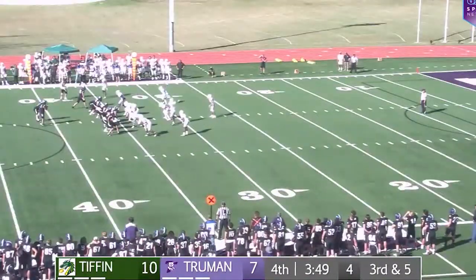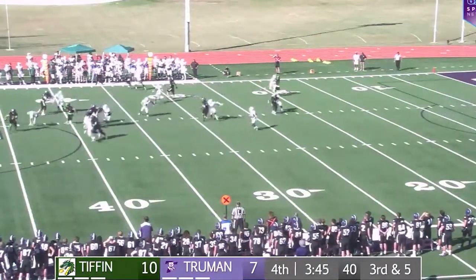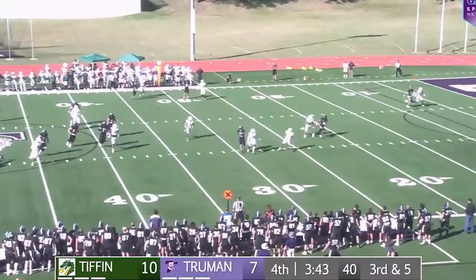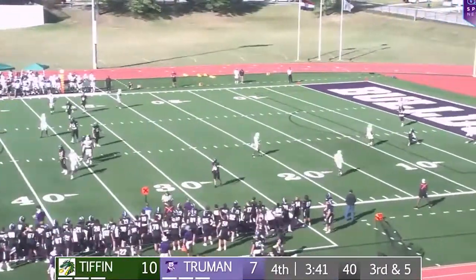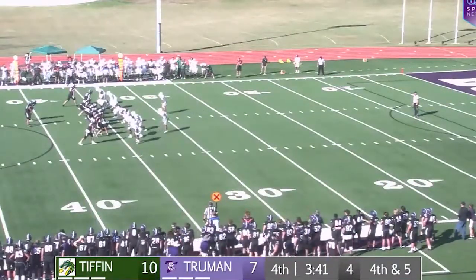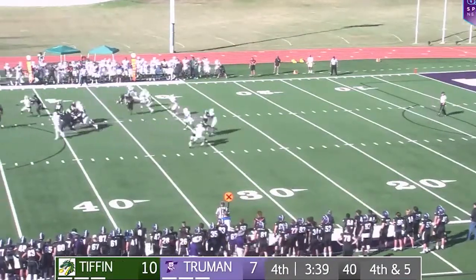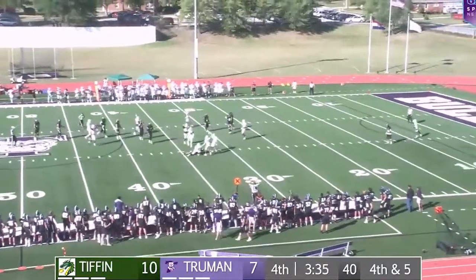Third down and five from the Tiffin 35. Straight drop by Hare. He's flushed from the pocket, being chased. Lofts it down the field for Kerr, and a 3 yards over the top at the running back spot. Again, the Bulldogs tighten up the formation. Fourth and five. Here is Hare from the pocket. Crossing route, caught by Crane, and a quick tackle.